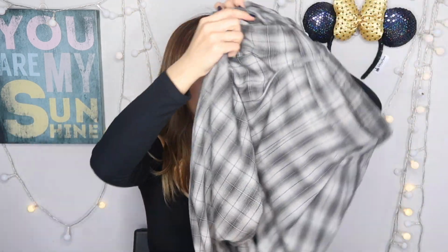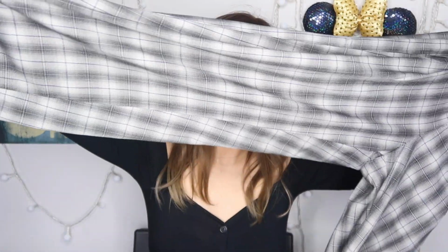All right, last but not least, I have a pair of pants to share with you guys. This pair of pants is from Urban Outfitters, and this is how it looks. It's in this grayish color, and if you see, it's got that kind of wide leg.